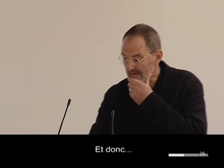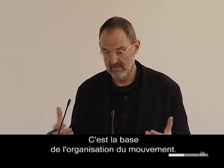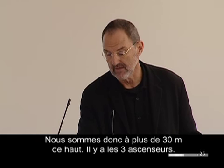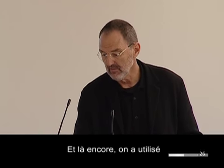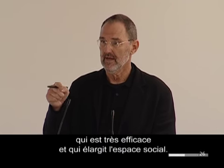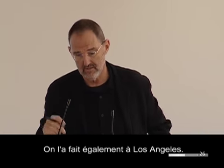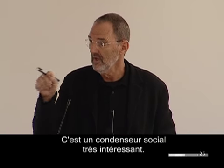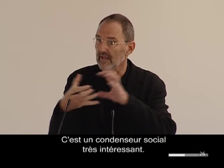And so this establishes the basic movement pattern. So we're now up at this plus 30, and here's the 3 elevator banks coming this way. And then again, we've used a skip-stop elevator, an express elevator, which is extremely efficient and it expands social spaces. We've done this in San Francisco. You, I guess, went up and saw it. We've done it again in a building in Los Angeles. It's extremely efficient in terms of space use, and it's a very interesting social condenser.